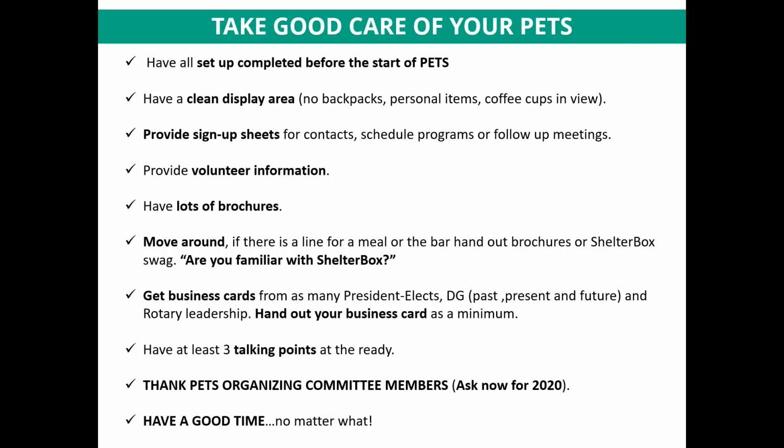If you see anyone, they normally have a different colored badge than anybody else. They'll be the people that are around when we first show up. Usually, they'll be more prominent because there won't be as many people around. Those are the PETS organizing committee members. Thank them every chance you get. A little bit of thanks goes a long way. And also ask them, while at this year's PETS, about next year's PETS. And have a good time no matter what.